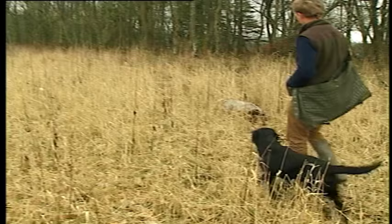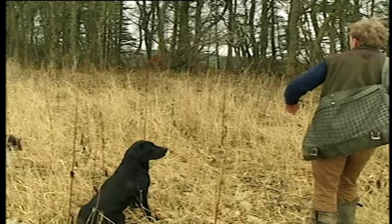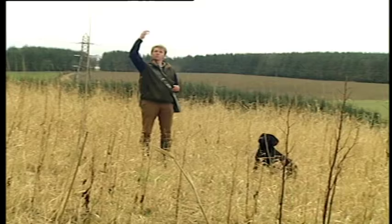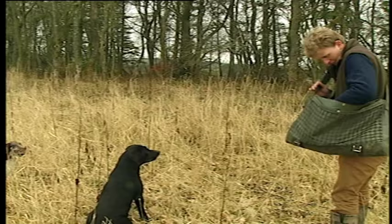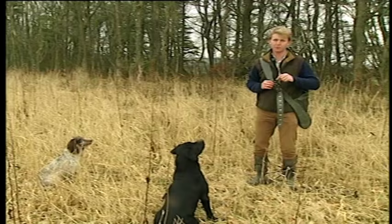And what we'll do to add another element of difficulty to it and something else for them to think about, I'll throw a distraction over the ditch and into the wood. One for each of them. Okay, and then we'll ask first the cocker to go back and see if he can pick one of those memories. Rastus.